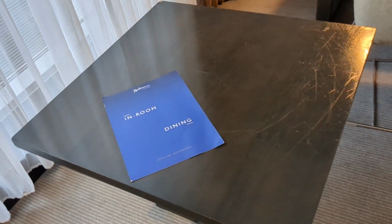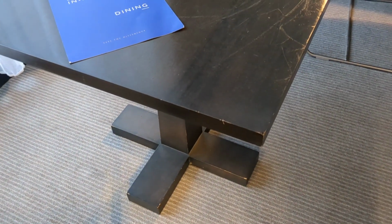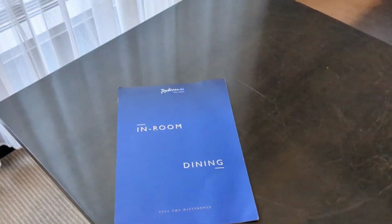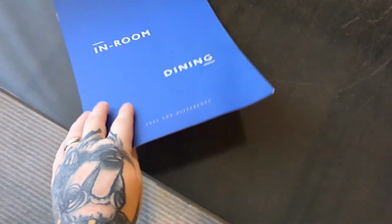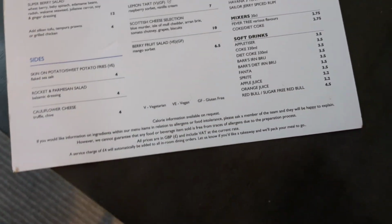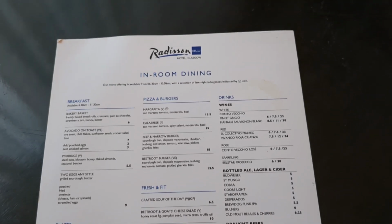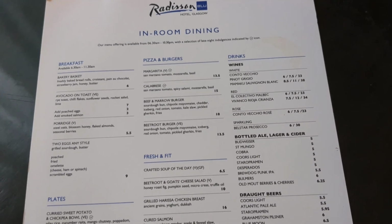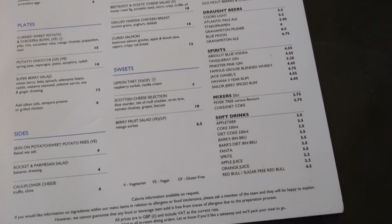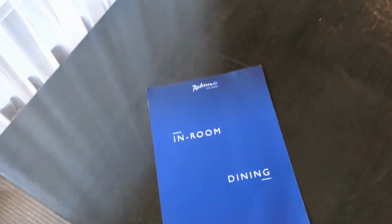Seating area. Table's definitely seen better days though. It's a bit shabby, should I say. Here's your in-room dining options for room service. I'll just show you the menu, take you over that. Loads of options for that. There is a restaurant downstairs as well, if you don't fancy any of this stuff in your bedroom. Nice to see room service though. I'd expect that from a Radisson though.